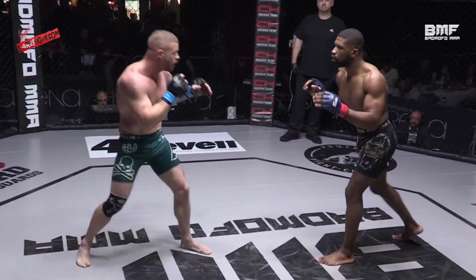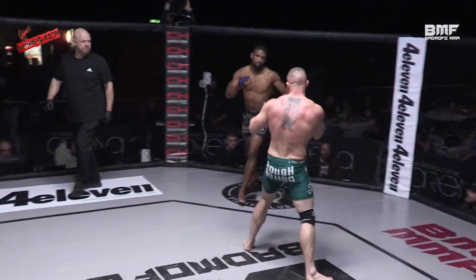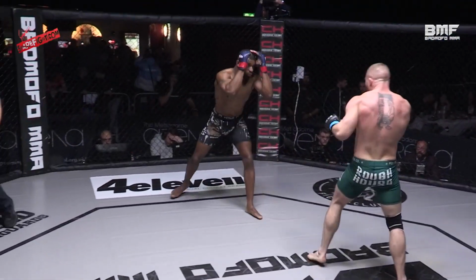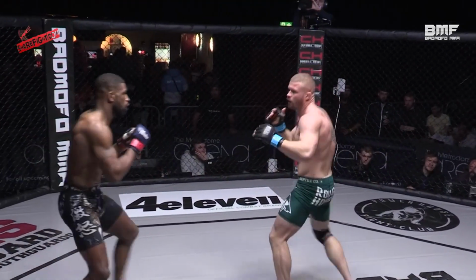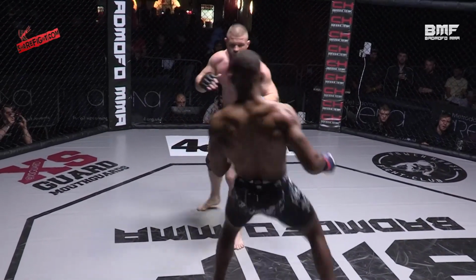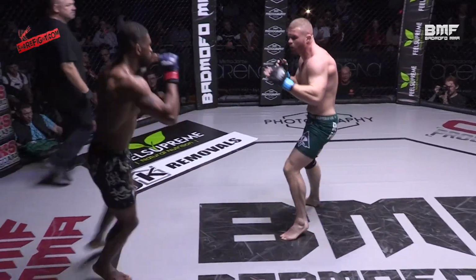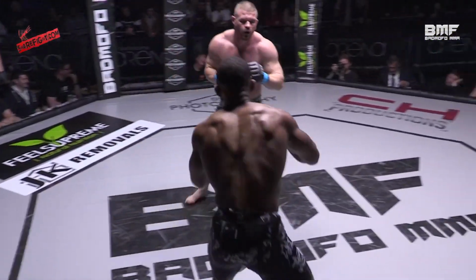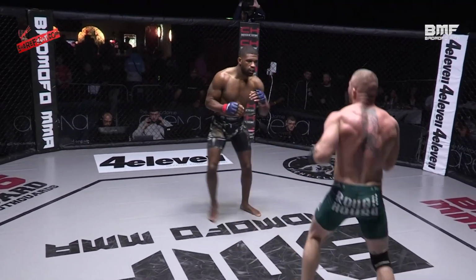Inside goes Ottley. So far, Ottley seemingly doing a better job of making his man miss. They're throwing a similar amount of shots, but I get the feeling Ottley's just landing slightly more. But again, nothing really significant yet. No, again, he didn't even try to check that leg kick. Just let him tuck it.